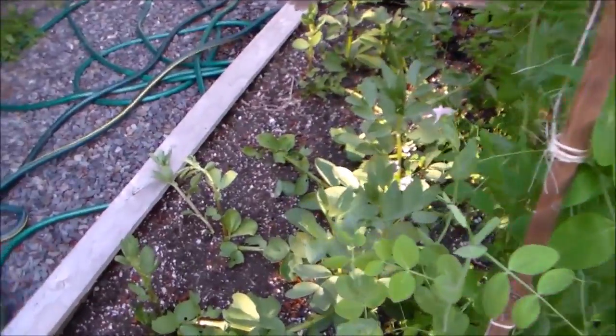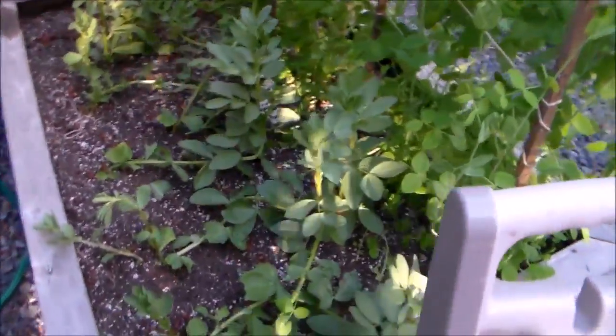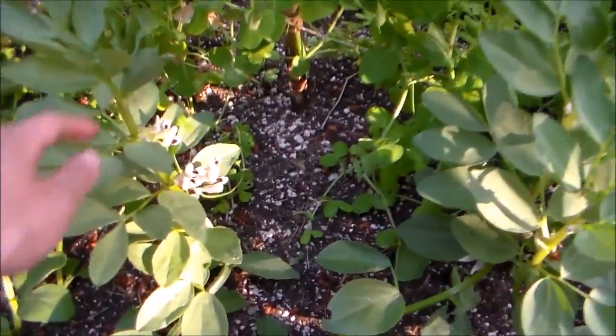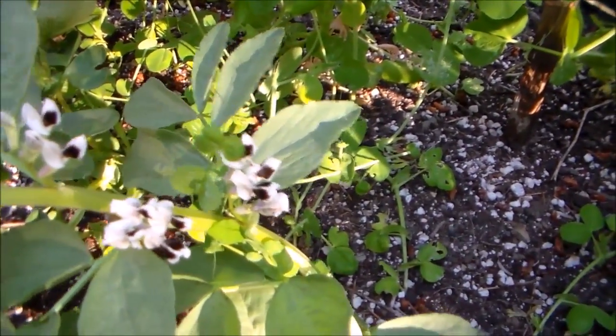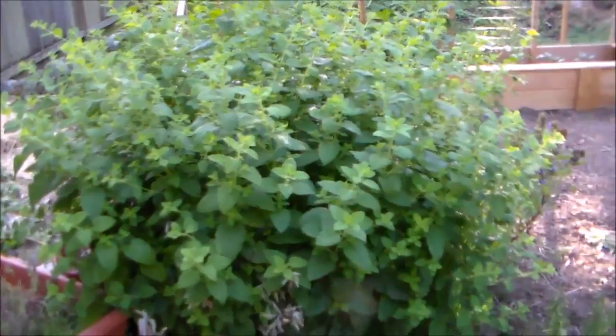The back side over here, I've got the fava beans, and they're a little leggy because they are shaded by the oriental peas, so they're kind of growing all over the ground. Got some flowers here. See, they're black and white flowers, so we'll be getting some fava beans as well.